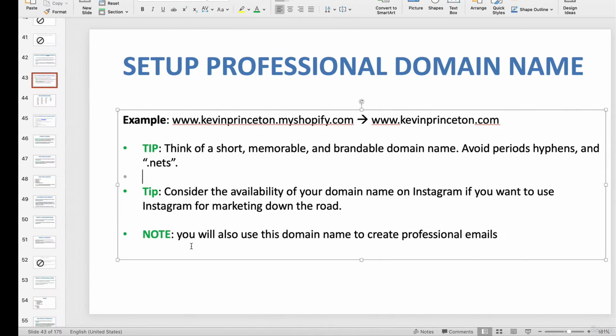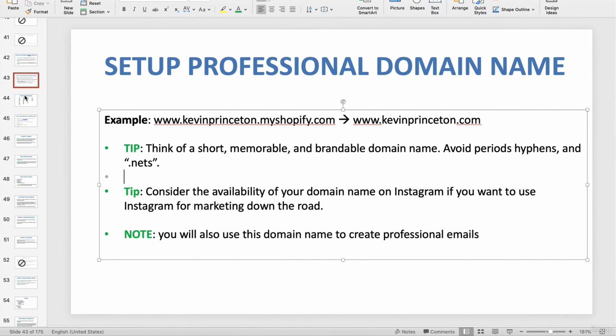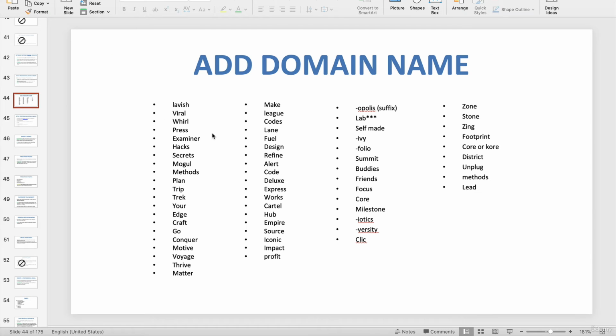So where do you buy a domain name? Or actually, before I go to where you can buy it, I wanted to add my personal list. Over the years of creating lots of businesses and thinking of lots of names, I've written down all these kind of cool words that I think would go well with creating either an Instagram name or a domain name for a business. And as you can see, a lot of these words really don't mean anything. They're just kind of arbitrary words, but it's really cool to add these words onto other words.